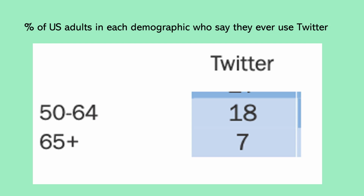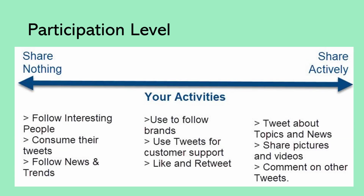have used Twitter. Now, there are several different participation levels in Twitter. You can share nothing, all the way up to share actively. You can follow interesting people, consume their tweets, and follow news and trends without ever participating more than that. You can use it to follow brands, you can use tweets for customer support, and you can like and retweet. And on the sharing actively end, you can tweet about news topics, you can share pictures and videos, and you can comment on other tweets.